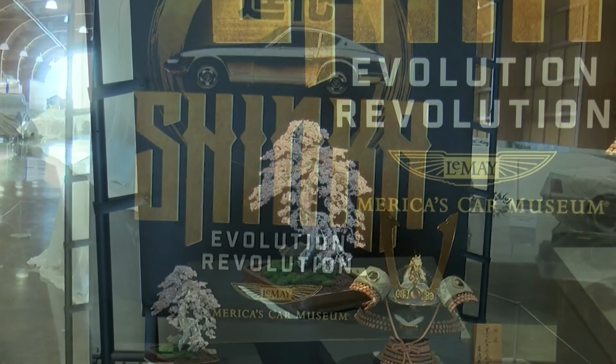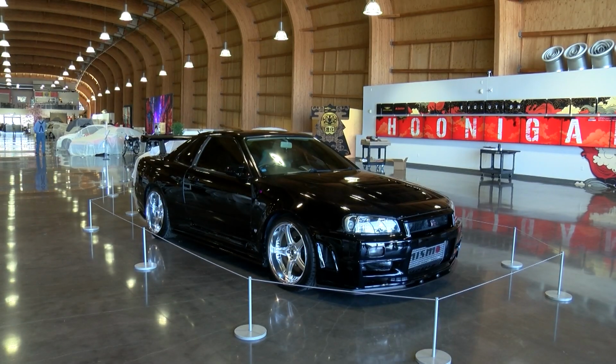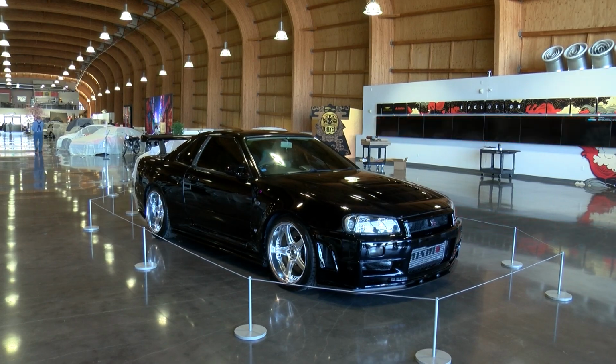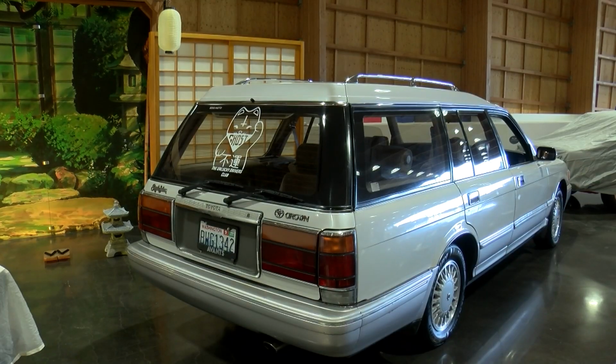Shinka is a Japanese word that means evolution or progress. And it also happens to be the name of this immersive exhibit at LeMay's America's Car Museum in Tacoma. And it's designed to be more immersive, filling in more motion, more sound. Gary Yamamoto is the museum's executive director.